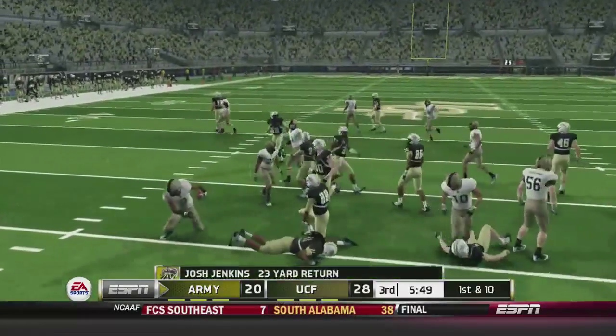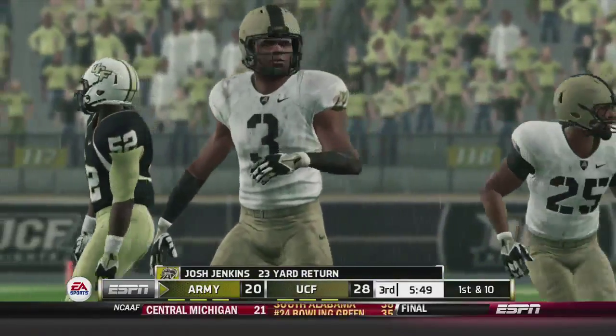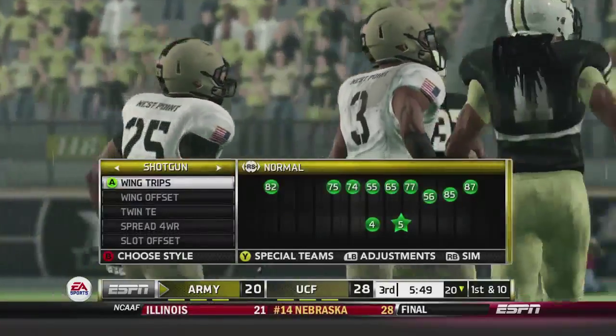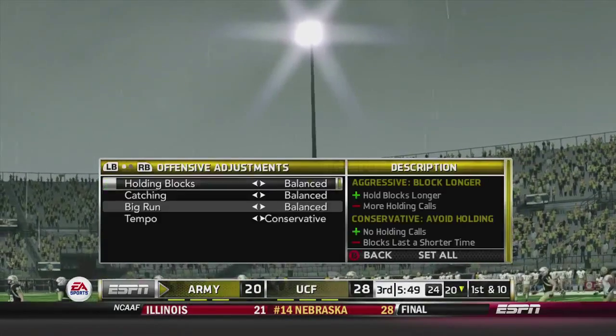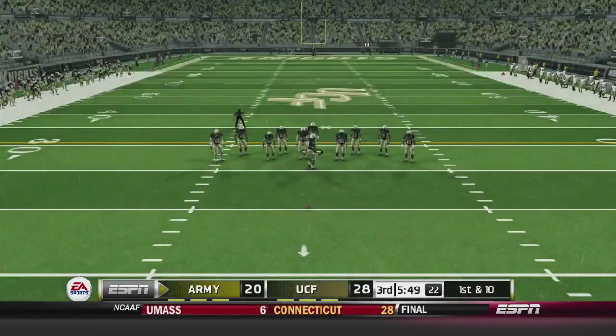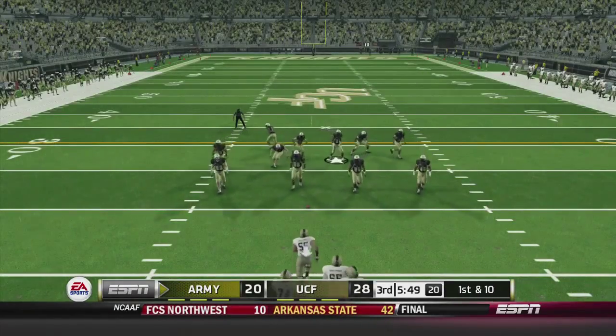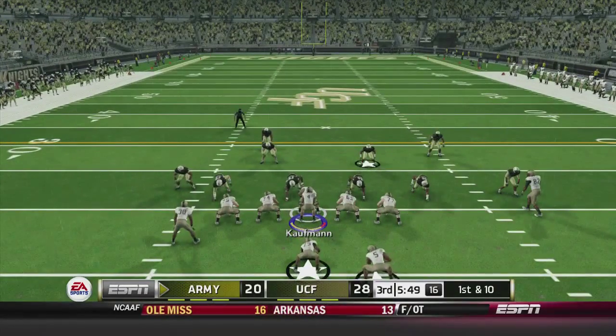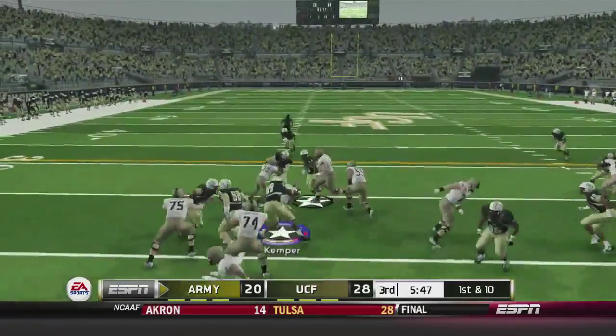Brought down at the 20. This deficit can be easily overcome, sure. But they have to be thinking if they don't get something going on this series, the burden is going to be felt by their defense.